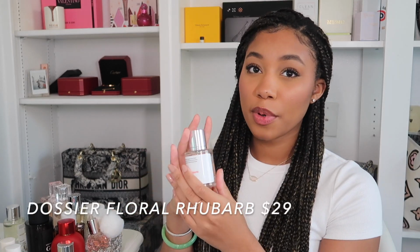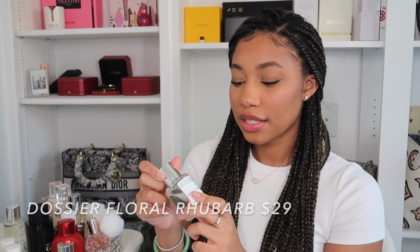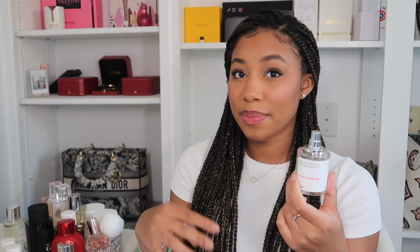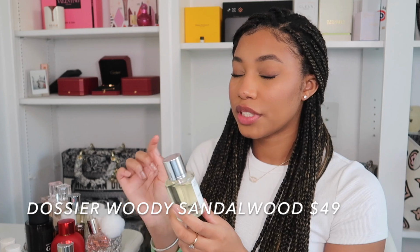Then Floral Rhubarb, which is the dupe for Marc Jacobs Perfect. It has milky accord, daffodil, rhubarb. This is also giving me baby powder or baby wipes. Like a fresh, clean, milky scent. Lastly, I have their dupe for Santal 33.